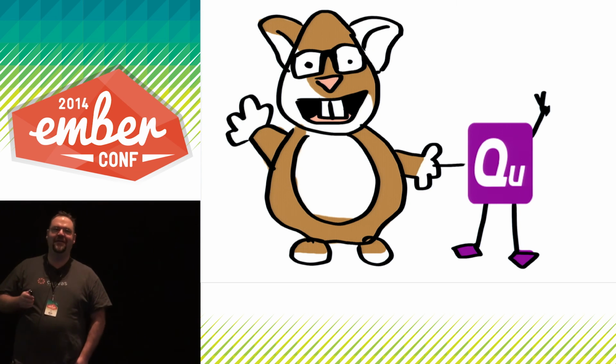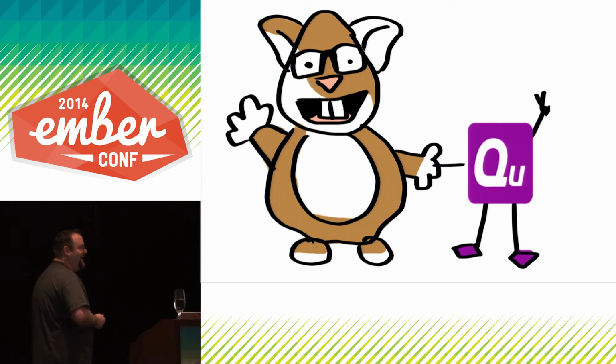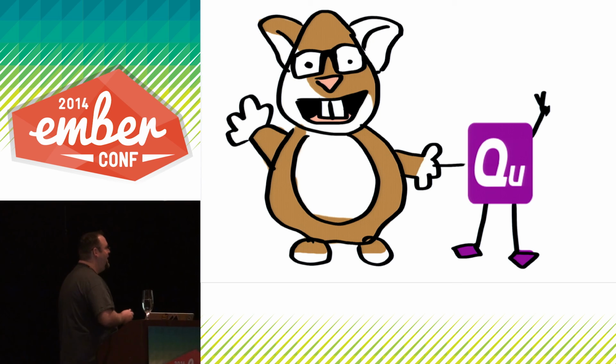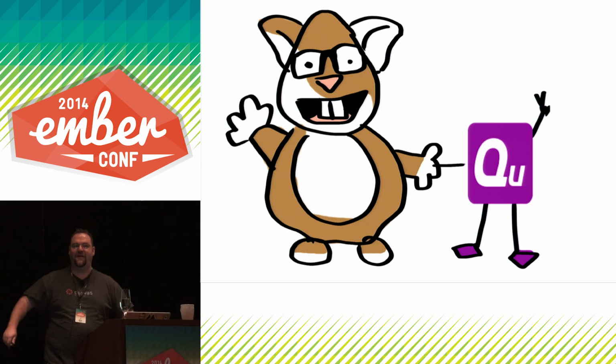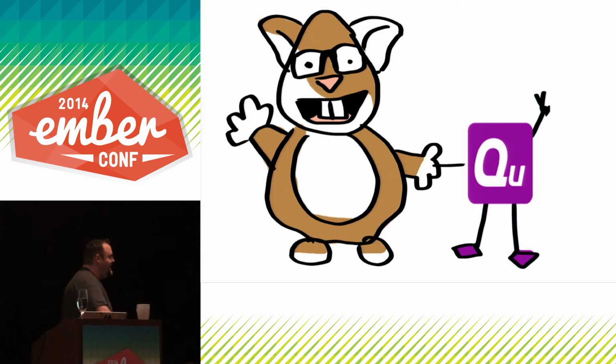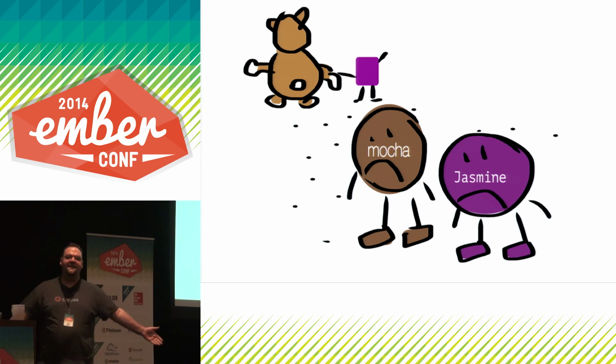So Ember has this weird relationship with QUnit where, I mean, you can just see them frolicking down the fields and holding hands. And what's sad is that Jasmine and Mocha feel really left out.